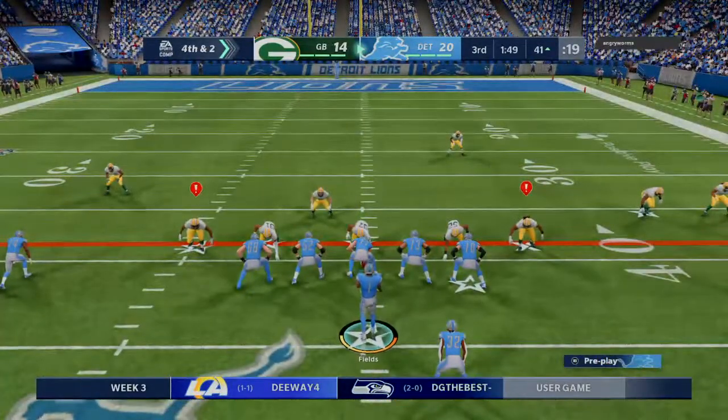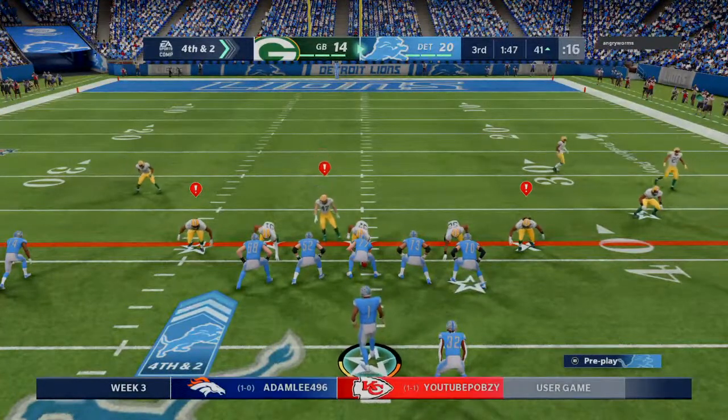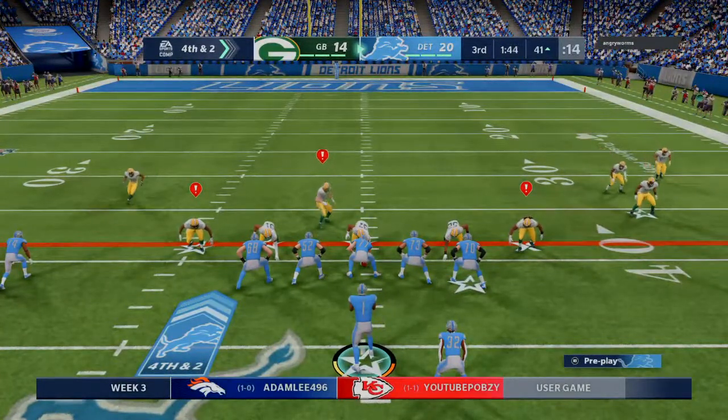Too long for a field goal, too short to punt, that in-between range, and they'll go for it on fourth down.